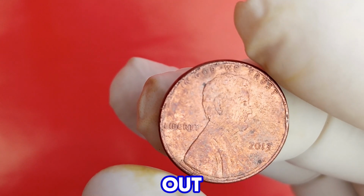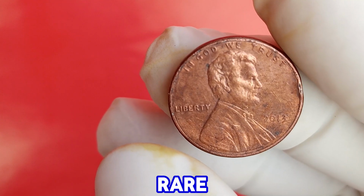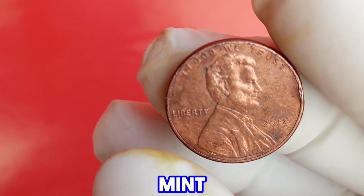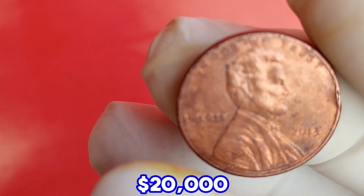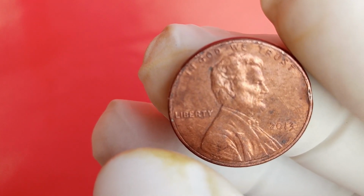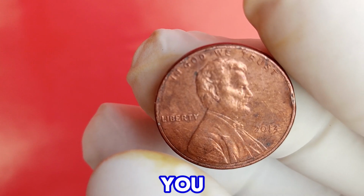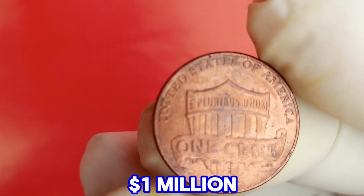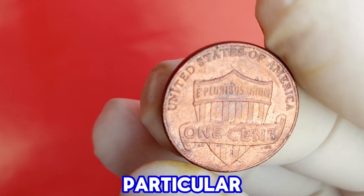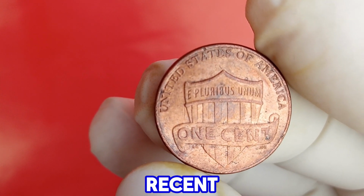Camera zooms out as the host shows an example of a coin being auctioned. Some rare 2013 pennies with mint marks and errors have been sold at auctions for upwards of $20,000 to $30,000. And if you happen to have a perfect specimen in mint condition, you could be looking at a market value that approaches $1 million. But hold on, there's one particular 2013 Lincoln penny that has sparked headlines in recent years.